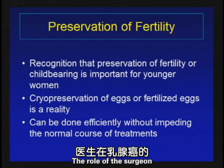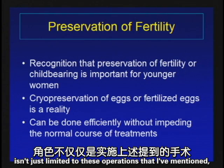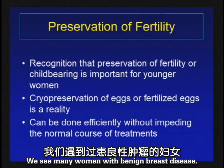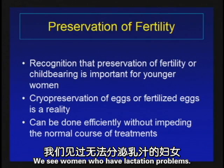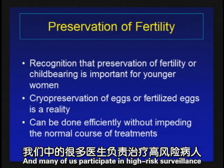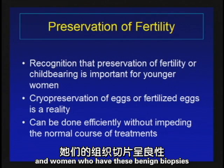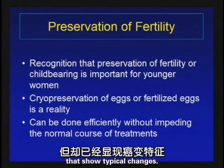The role of the surgeon in the treatment of breast cancer isn't just limited to these operations that I've mentioned, but we really have a more global role. We see many women with benign breast disease. We see women who have lactational problems, and many of us participate in high-risk surveillance. That is, women who are high risk and women who have these benign biopsies that show atypical changes.